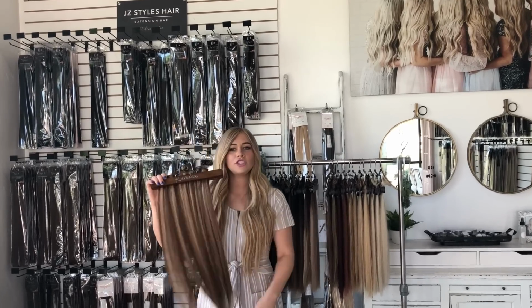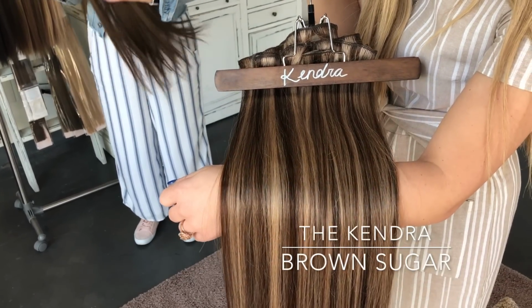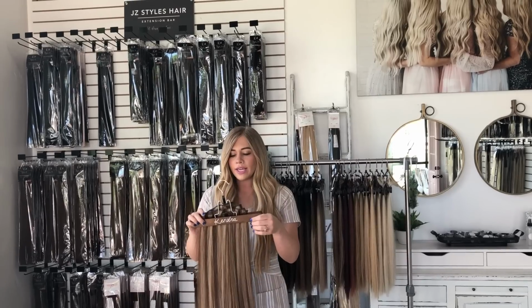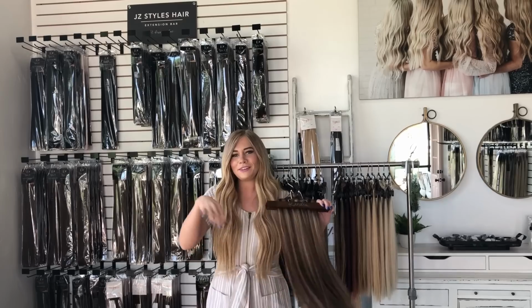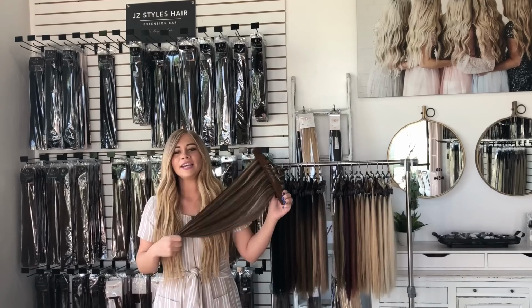Okay, then we have Kendra. This is actually one of my favorite brunette shades. It's a brunette and blonde highlighted mix, and it's so pretty for balayages or just highlighted brunettes in general. Kendra is one of my best friends. Her and her husband are my husband and me's best friends, so we're just a fun little foursome. She is so fun and so amazing, and that's why I named this after her.